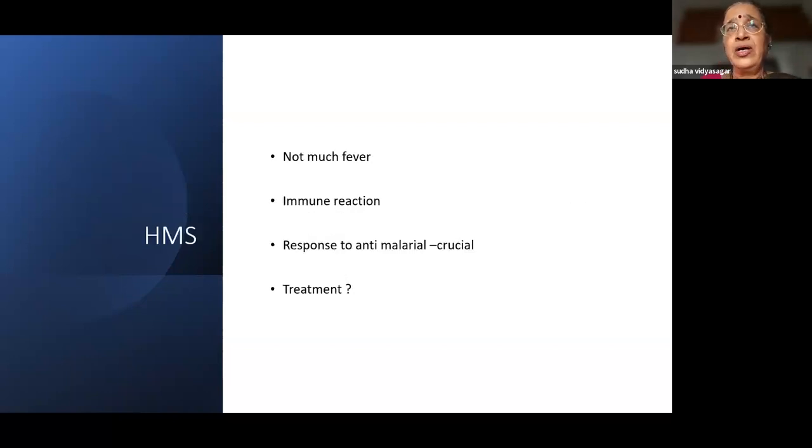So again, remember, though I said it can be there, sometimes you can have what is called chronic malaria, which can be recurrent attacks of malaria, but generally spleen need not be so large, whereas in the HMS, spleen is definitely large. So not much fever may be there in an HMS, though I put it down as one of the causes of fever, not much. It's an immunological reaction. Response to antimalarial is crucial. That's part of your treatment. I mean, that is part of your criteria. And what is the treatment you give, please? What's the treatment you give? For HMS, what's the treatment?